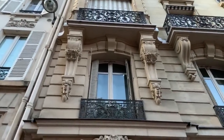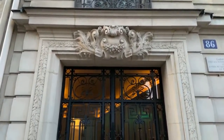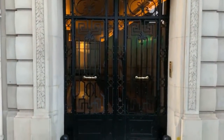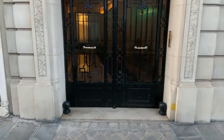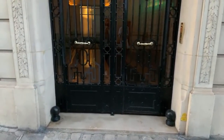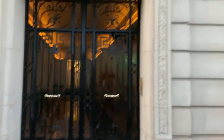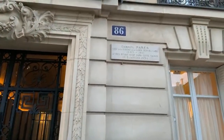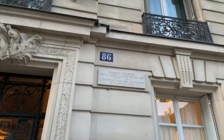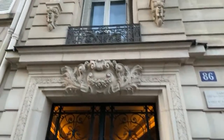Just letting someone go past underneath. Organic garden. Deborah says there are 2 big red doors across from the Rhode coming up that will blow your mind. Those are my faves. This is kind of cool. This is where Gabriel Parès lived, the head of the music of the Republican Guard. Well, I don't know who that is, but perhaps you guys do.